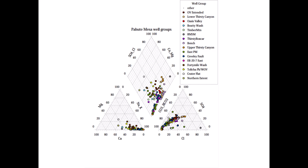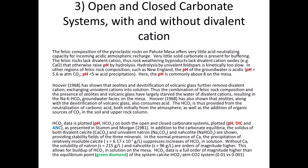If you follow the trend of the water, you can see greens and blues, beiges, reds, and browns in the anion ternary diagram. The cation diagram is a little less clear, but it does show the trend from blues and greens to browns. And then combined on the diamond of the Piper plot, you can see the trend. This text panel corresponds to graphs of both the open and closed carbonate systems.